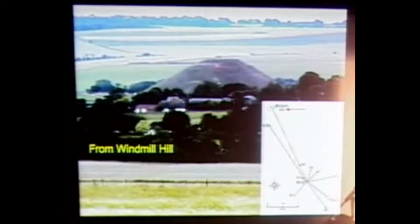So, for example, in this view from Windmill Hill, there is a visual connection between Windmill Hill, Silbury Hill, and the West Kennet Long Barrow seen here. All of the sites in the complex are perfectly aligned in some manner with each other. There are abundant solar and lunar markers in the Avebury landscape.